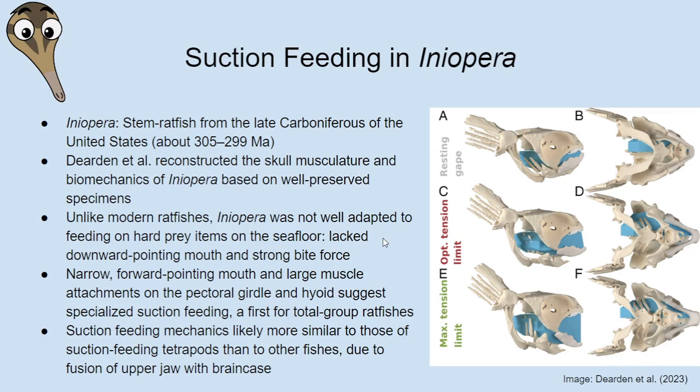So what was it doing instead? Well, they notice a few things that are indicative of a very different kind of feeding style. Where Iniopera does have strong muscle attachments is to the pectoral girdle, so the shoulder girdle. It's weird to think of fish as having shoulders, right? But they do have a skeleton to attach their pectoral fins to, and that's homologous to our shoulder girdle. Now, fishes do not have a neck, so their shoulder girdle usually attaches directly to the skull, and you can see that in the image here. So it's got big muscle attachments on the pectoral girdle, and also big muscle attachments on the hyoid. In us, the hyoid is the attachment for the tongue.